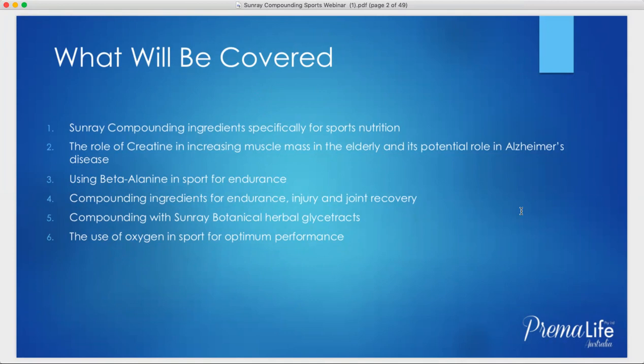Compounding ingredients for endurance, injury and joint recovery are compounding with Sunray Botanical Herbal Glycitrax. These are unsung heroes because, obviously, it's not a good thing for people who are very much engaged in sport to be consuming alcohol extracts because of the complications, and also it can be an issue with the sports bodies. The use of oxygen in sport for optimal performance. They're just the areas we're going to cover tonight. Next.